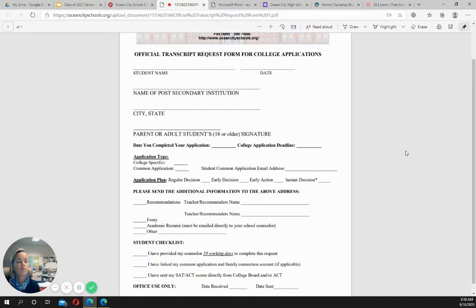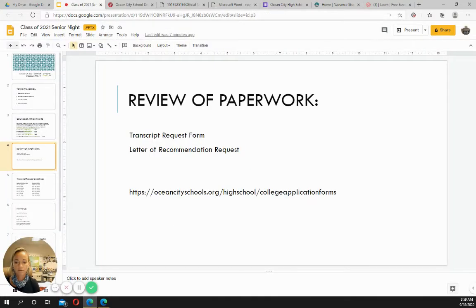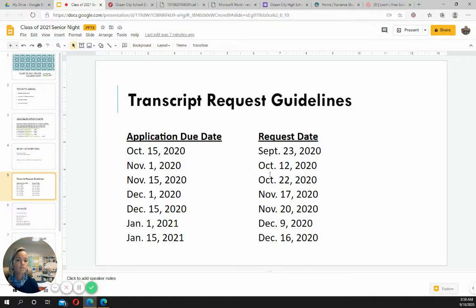Keep in mind that for the first application, we are asking that students give their counselors a decent amount of time for transcript requests. And the reason for that is the transcript deadlines are pretty widespread, because the first application that your counselor completes is typically when they compose your letter of recommendation, run your official transcript, and complete your secondary school report. So time is really important, especially for that first application.